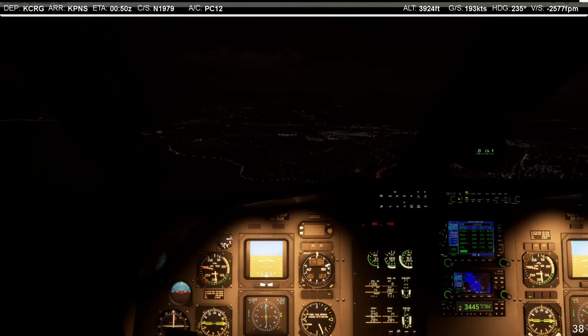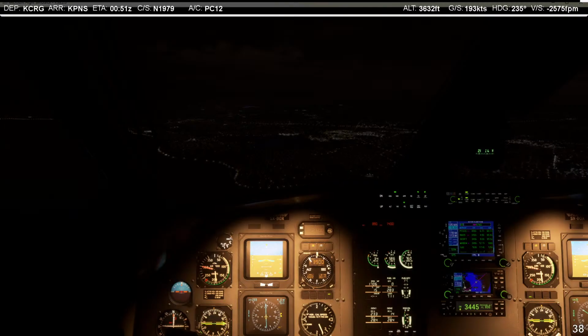Cessna Papa Tango, we have Jacksonville in sight. November 305 Papa Tango, Roger. You're cleared for the visual approach runway 32. Cleared approach 32 for Papa Tango.